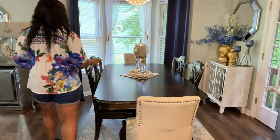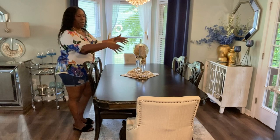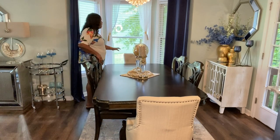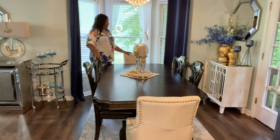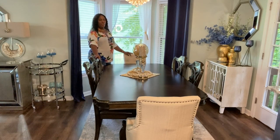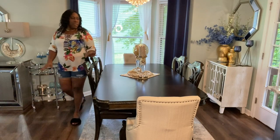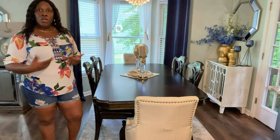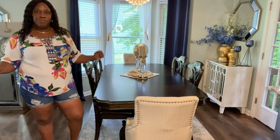So as you guys can see, if I get two more of these and put them in here and just get two bigger chairs and put them on the head, this chair is pretty much getting lost over here because these are bigger. These are like 41 inches. So it seems like it's getting lost, but for now it's gonna stay like this, and I will fix it later on when the girl has some coins. So let's get into this tablescape now.